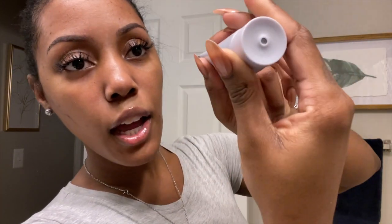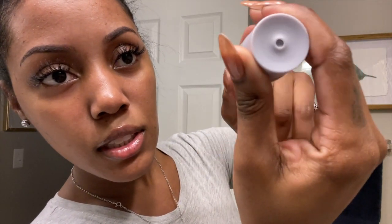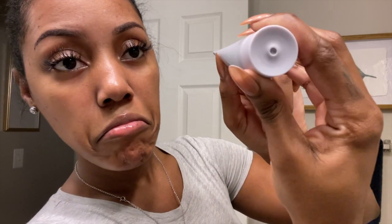Oh, so I thought it was a screw top. It has like a little, it opens up. Can you see that? It opens and closes. I thought that the top screwed off, but you just open it.